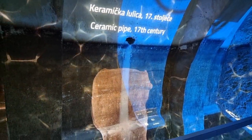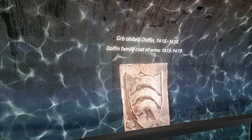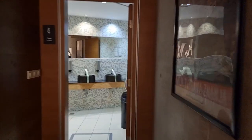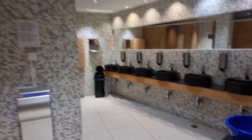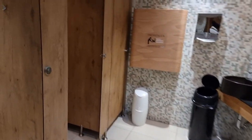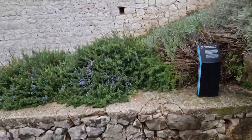Another one, this is ceramic pipe. Then this. See how it disappears? Then it's gonna appear somewhere else. Okay. The women. Caution, red floor. Very nice. It's like they have lavender area.